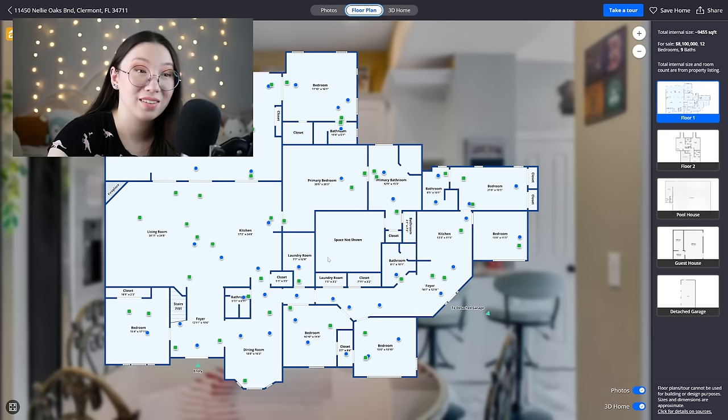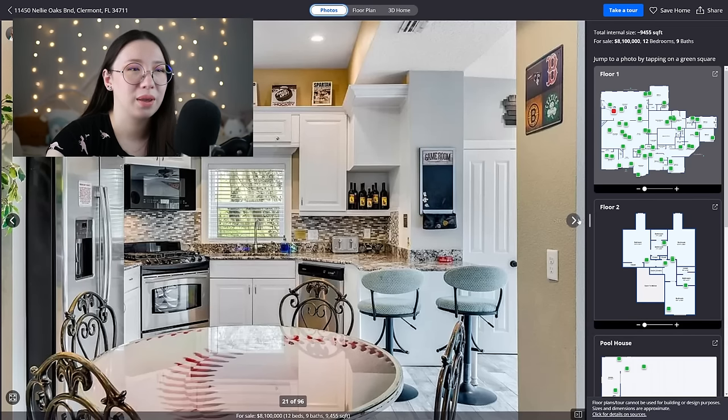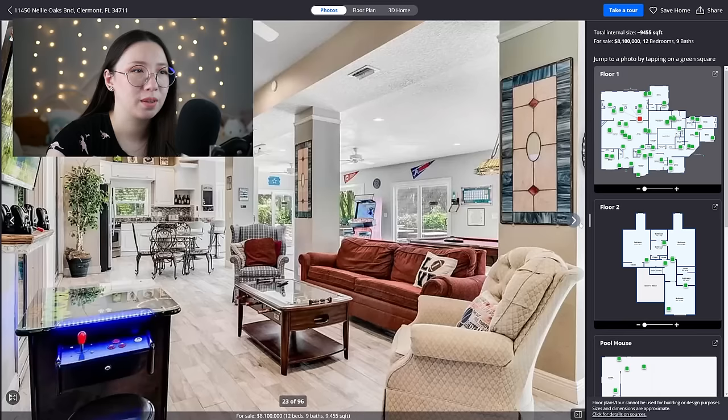This space not shown. That's a really big space not shown, right? That's like as big as the bedrooms. That kitchen must have been that one. Oh yeah, that's that one. Okay.